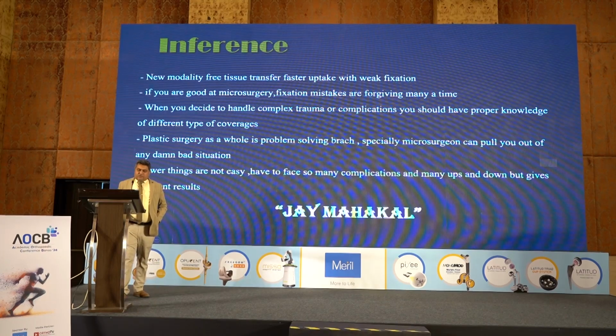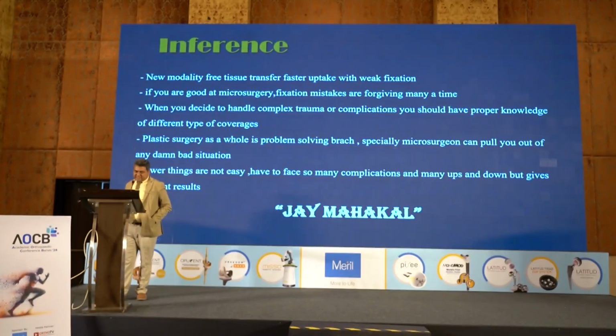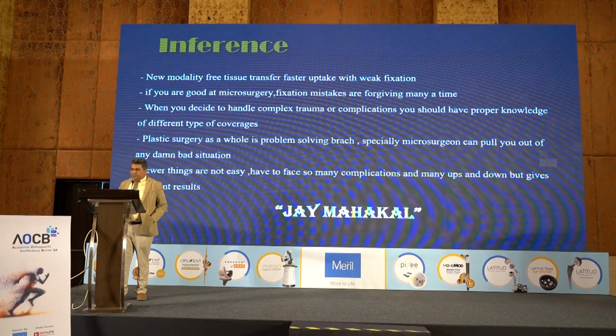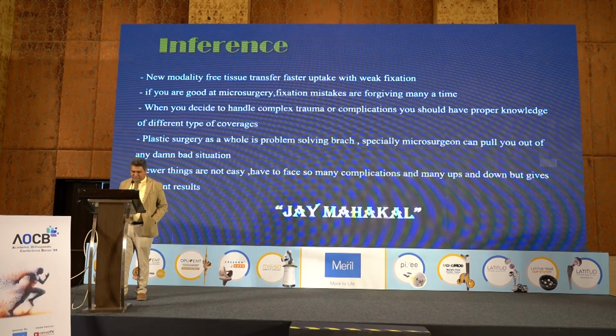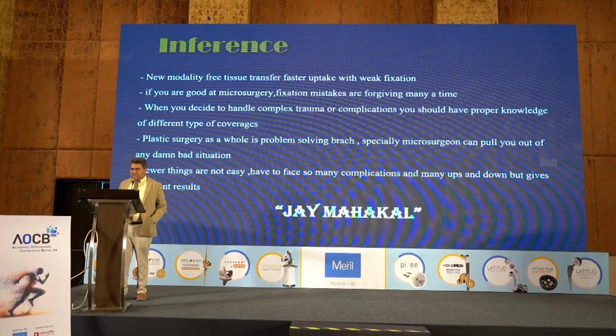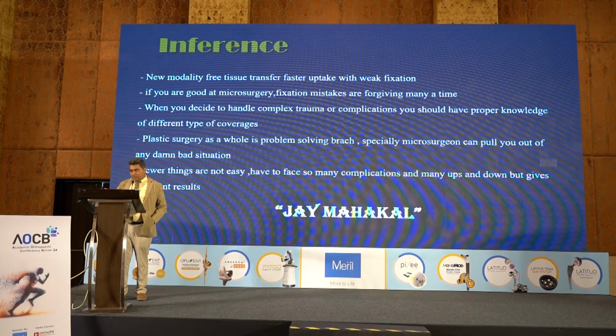If you are good at microsurgery, fixation mistakes are forgiven. When you decide to handle a complex trauma or a complication, you should at least have a basic knowledge of coverages. Plastic surgery is a problem-solving branch, and a good microsurgeon can pull you out of anything.